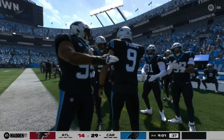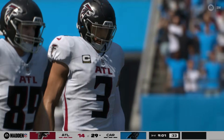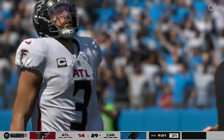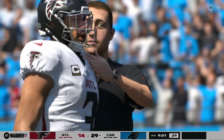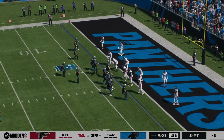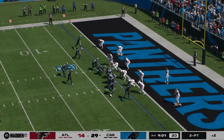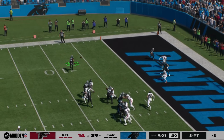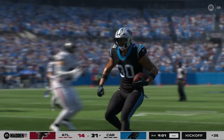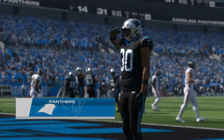Things looking good for them here in the 3rd quarter. Not only pulling away, but you mentioned that slowly but surely. You also drain clock, too, with a drive like that, so you really give yourself an advantage. Well, Bryce and that Panthers offense, they're going to stay out there and go for 2. The Panthers will line up. And Young's going to throw for this. That's caught. And he will get into the end zone to bump the lead up to 3 scores.